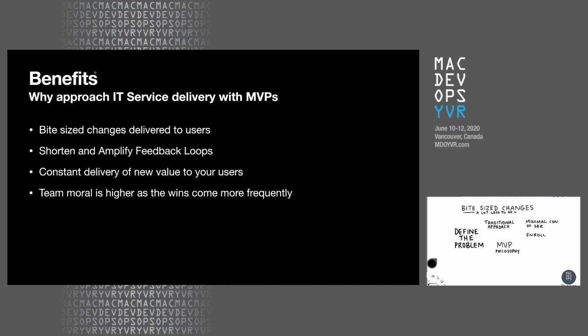You're going to shorten and amplify those feedback loops. So you're going to get response back from your end users quickly, and you're going to be able to iterate and respond to that feedback quicker. You're going to be able to consistently deliver new value to your users, and your team morale, most importantly, I think, is going to be higher because your wins and your project completions and your ability to check the box and mark the project as done, they're going to happen a lot more frequently, right?